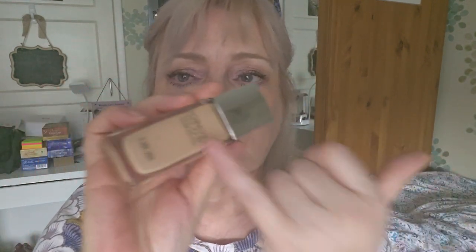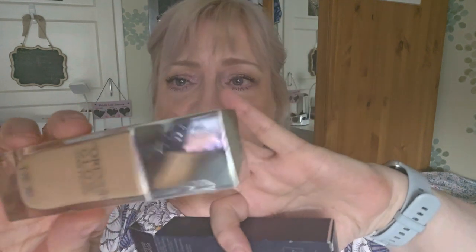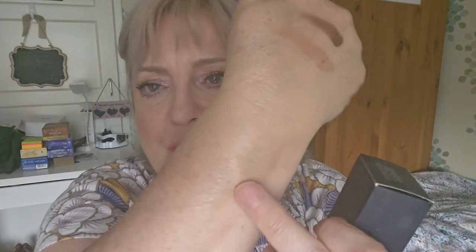I'm going to buy this in shade 2, by the way. Lovely and sheer, great for no makeup days. I'm going to buy shade 3 and use it as a light day of makeup. And this one I use as a primer underneath my foundation. Lovely, like I say, just a lovely glow on it as opposed to Balika Beach.